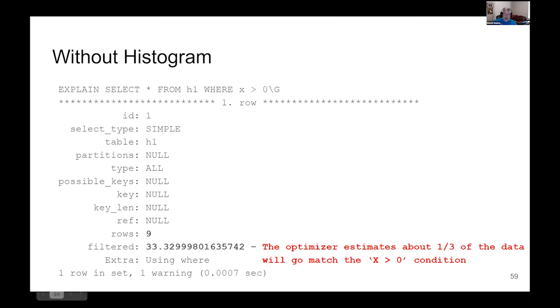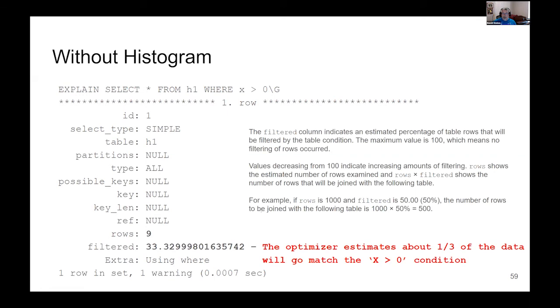So this filtered column here is its estimate of the percentage of rows it's going to have to read. It knows it has 9 rows out there, and it's guessing it's going to have to read at least a third of those. Well, imagine that's trips to the grocery store or other trips you have to do. It's going to tell you, yeah, I can do that. I can get all that with 3 out of 9 trips. Now, this is kind of a rough estimate, but it is kind of a good thing.